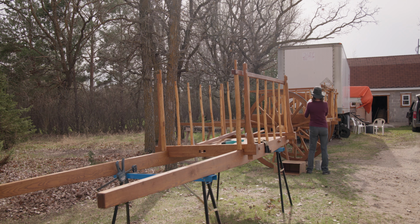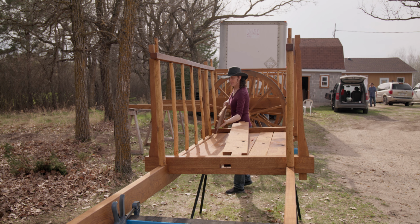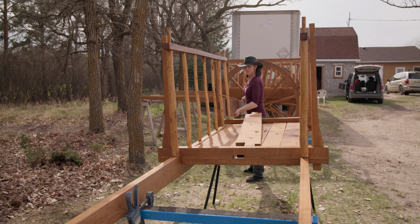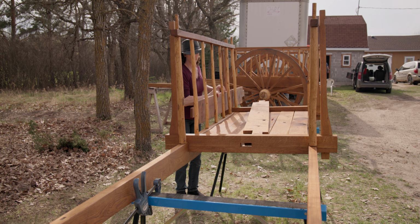Not only that, there were people building certain types of two-wheeled carts and claiming they were Red River carts without historical background. That was not the right way to do things. And not only that, a lot of these carts were not functional.